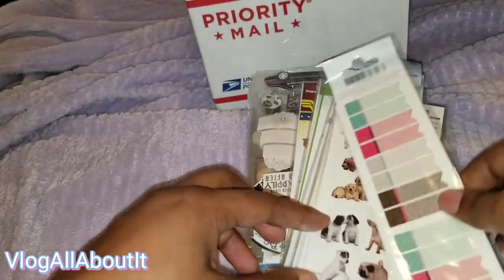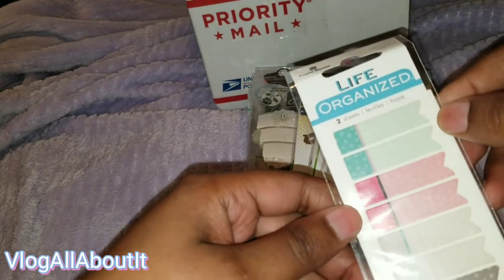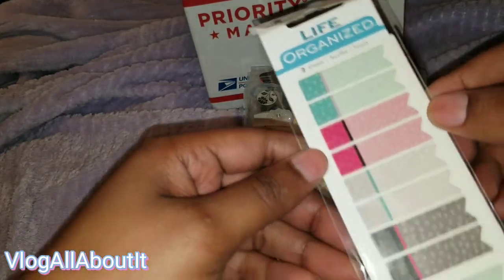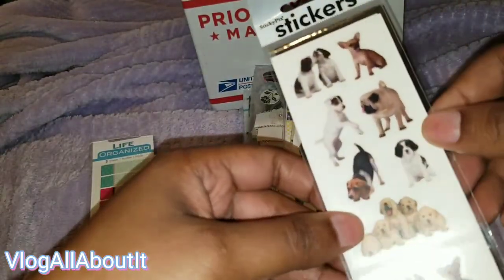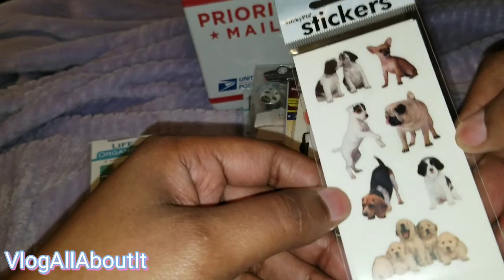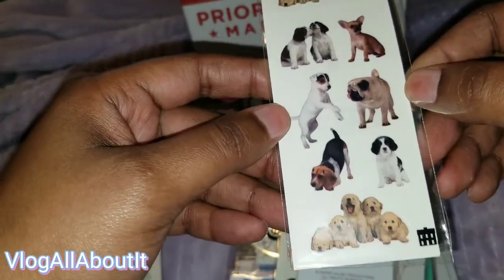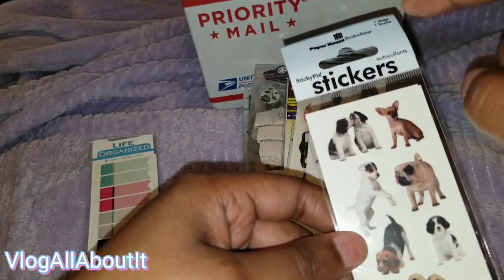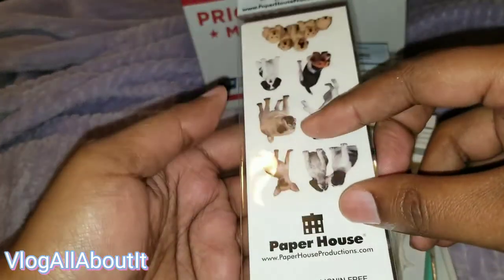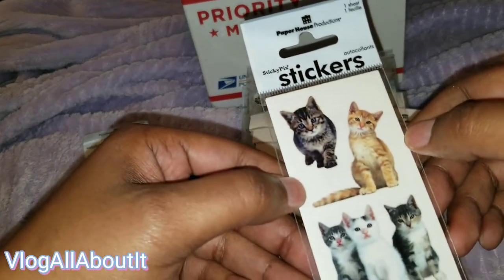Okay. So then we have Life Organized. Two sheets of little flags, it looks like. They've got puppies! Look at the puppies! Oh my god, they're so cute! Sticky picks. So this is one sheet. So one sheet of the little puppies. They got kittens!